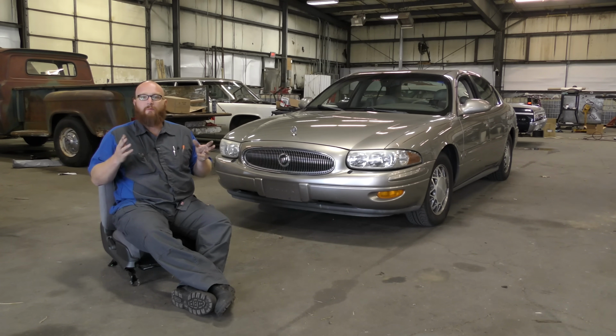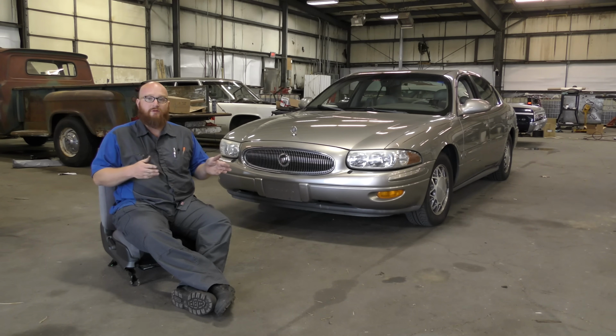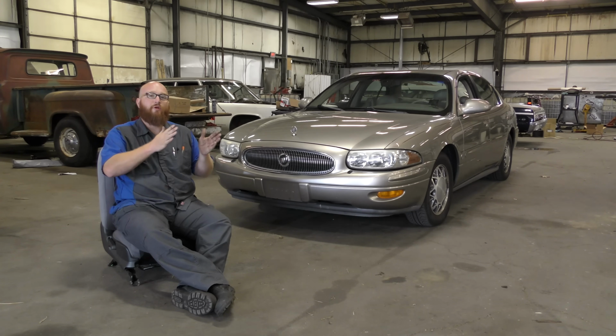Normally, I would really recommend someone to buy a Toyota. But in the price range we're talking about, under $2,500, you're not going to find a nice Toyota for that price. Toyotas bring a lot more money because they're that good. So if you're in the market in that price range I just mentioned, this is going to be your ticket.